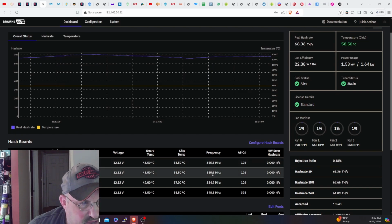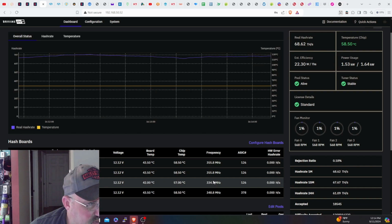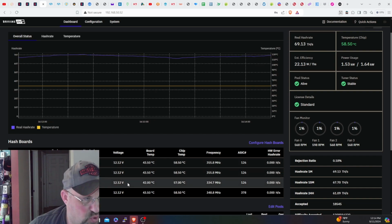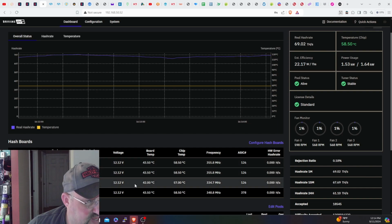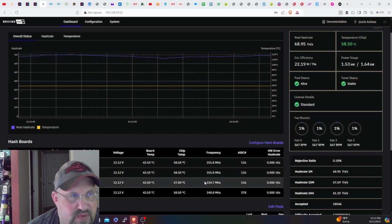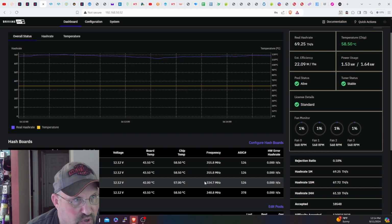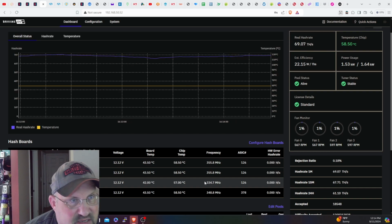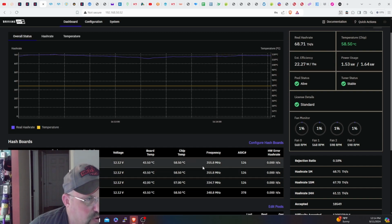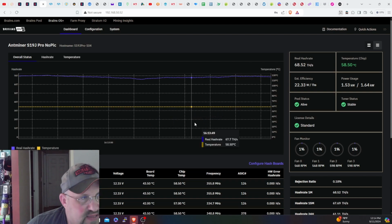we got 355, 355. So I'm just freezing this tuned to 335.7, and 12.12 is the voltage across the board on all of them, and you can see the corresponding hash rates and stuff. There's certain OSs that you can manually adjust everything. So if you want to give that a whirl on your device, and see if you can get similar results on a 104 terahash model, more power to you. Knock yourself out. But yeah, that's where we stand.